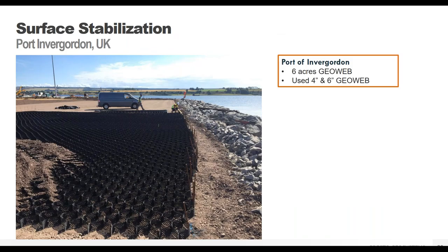We do port intermodal work all over the world. This is a GEO system project we did for phase 3 at the port of Invergordon in the UK. This project was an expansion of about 6 acres, but consisted of two areas. One area was 3.5 acres and used a 4-inch deep GEO panel, and the second area was 2.5 acres and used 6-inch GEO panels.